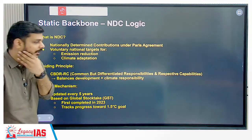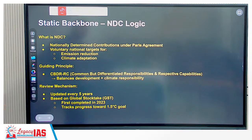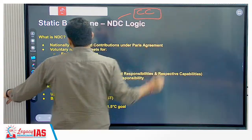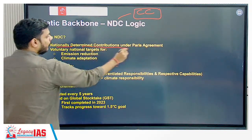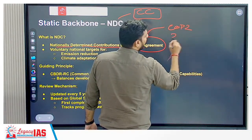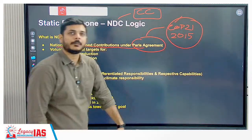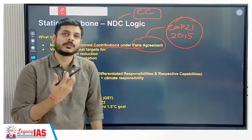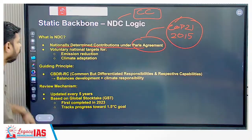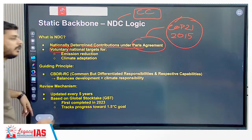Now static, just so that we are in line with how it relates to the static part of the subject. This is again climate change we are talking about. What is NDC? We have seen nationally determined contributions, and this was under the Paris Agreement. When did it happen? In COP 21, and this is in the year 2015. The Paris Agreement basically is the rule book, or you could say the constitution of the debates that have happened between the developed and the developing nations. So it is voluntary national targets. Notice this word voluntary, it is not something that is fixed.